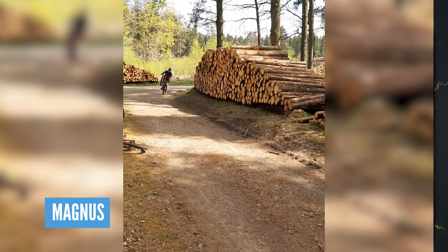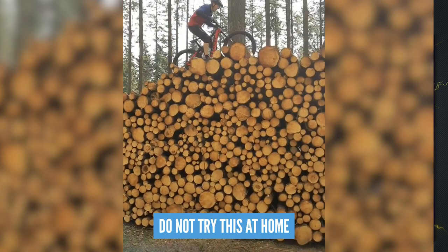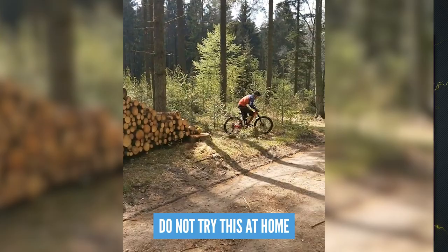Now this one looks like something straight out of Steve Jones territory, but it's not. It's Magnus on his Trek Rail 9.8 out in Ikast in Denmark. Again, up and over a huge log pile. Great work. Now I've always seen these on the side of the trail and think I want to give it a bash, but you've definitely inspired me there, Magnus. I'm going to give it a go.